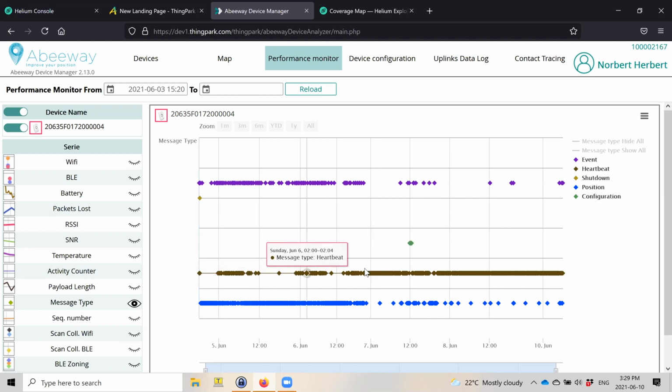And the last thing I'm showing here, I talked about heartbeat messages. If the device is not sending a position message, I can configure it to send heartbeats, just saying, hey, I'm alive, don't worry. Those messages cost nothing in terms of battery life, but they're still pretty useful to know the device is there, and if you want to change configuration and things like that.